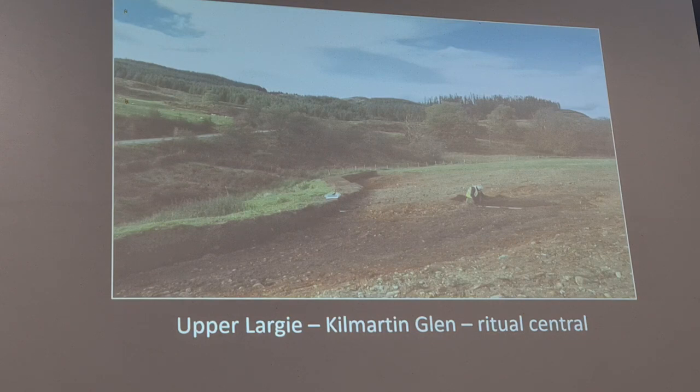So then we're going to go to Upper Largie now, which is Kilmartin Glen, so slightly nearer to my home anyway, at least. And Kilmartin, as you all know, is known as a ritual centre for prehistoric archaeology. So it's got the Neolithic stuff, and then it's got the Bronze Age cairns, it's got Temple Wood, huge amounts of archaeology in Kilmartin then.